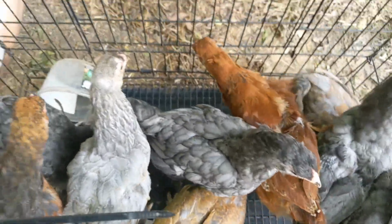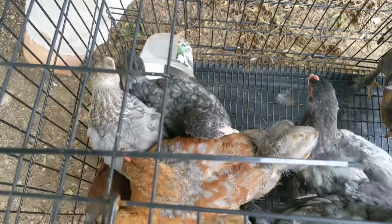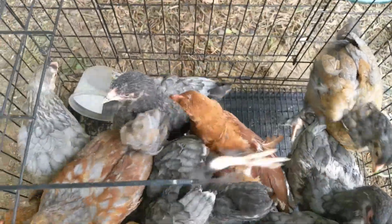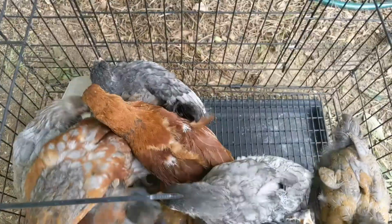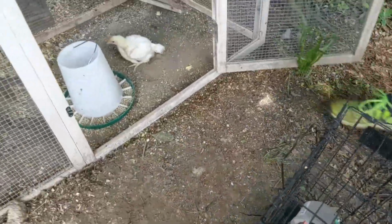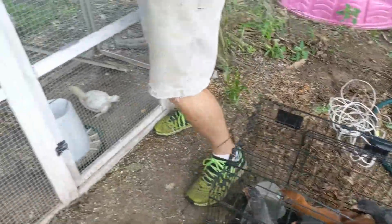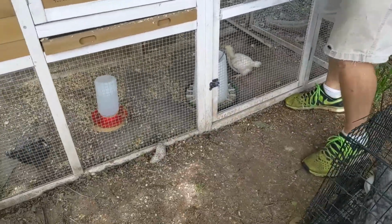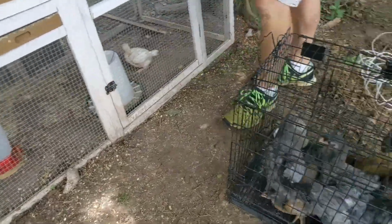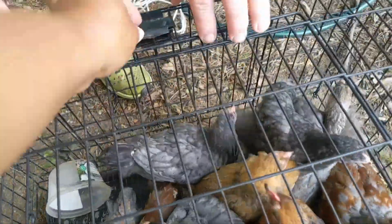I don't know if you guys have had a chance to watch all the videos on these chickens, but Rusty hatched them in the incubator. We had them in a brooder in the garage, and then we graduated them to the small coop with a light upstairs. They learned to use the little ramp, and now they graduate to the bigger coop up on the hill.